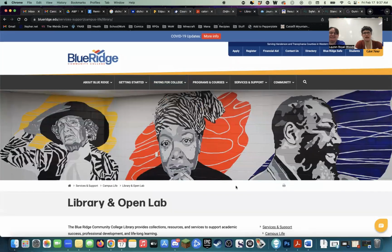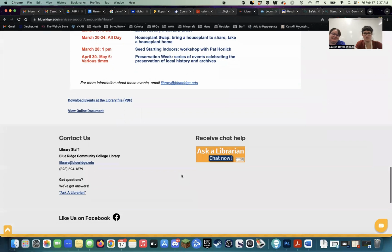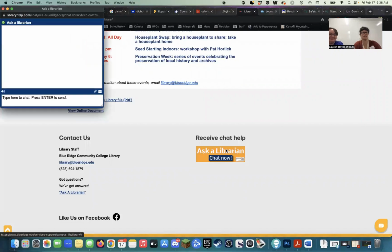Crazy. So at the main library page, if you scroll most of the way to the bottom, this yellow rectangle right here is our library chat, and it's available 24/7. So if you're looking for an article on Sunday at midnight and you're struggling to understand whether it's a scholarly journal or not, you can click on this and you can type to a librarian. And theoretically, they will answer you back.